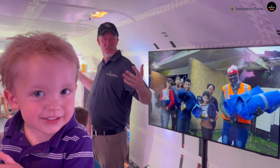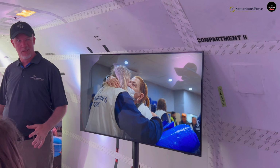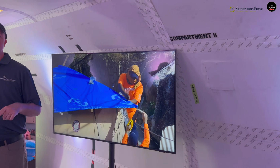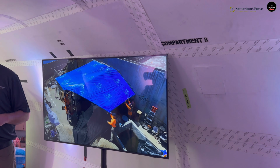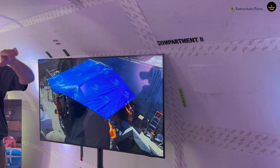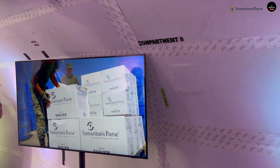If you look inside, does this look big to you or small? What do you think? Small, right? It doesn't look that big. But this will actually hold 2 53-foot semi-trailers of cargo inside it. So that 53-footer is what was parked back behind there, attached to that hauler. That's what fits inside it.